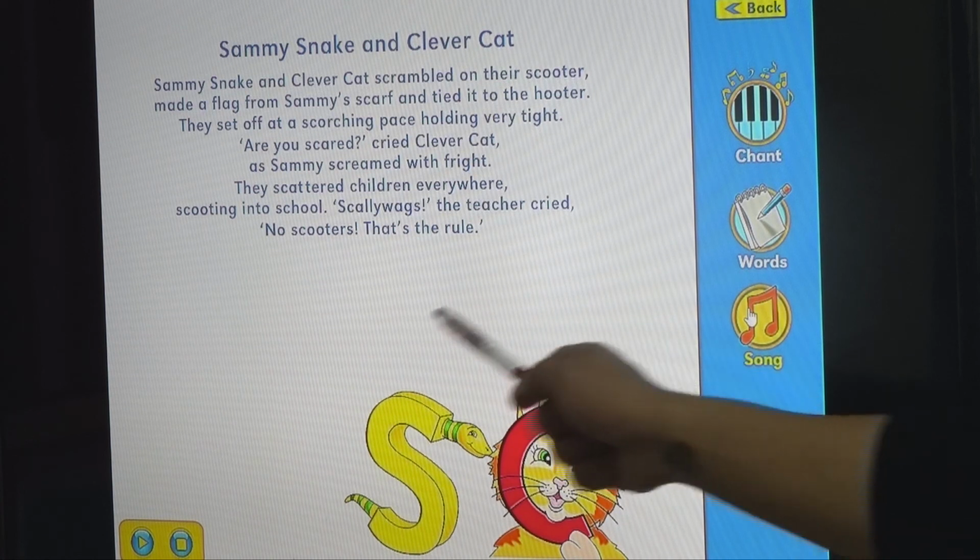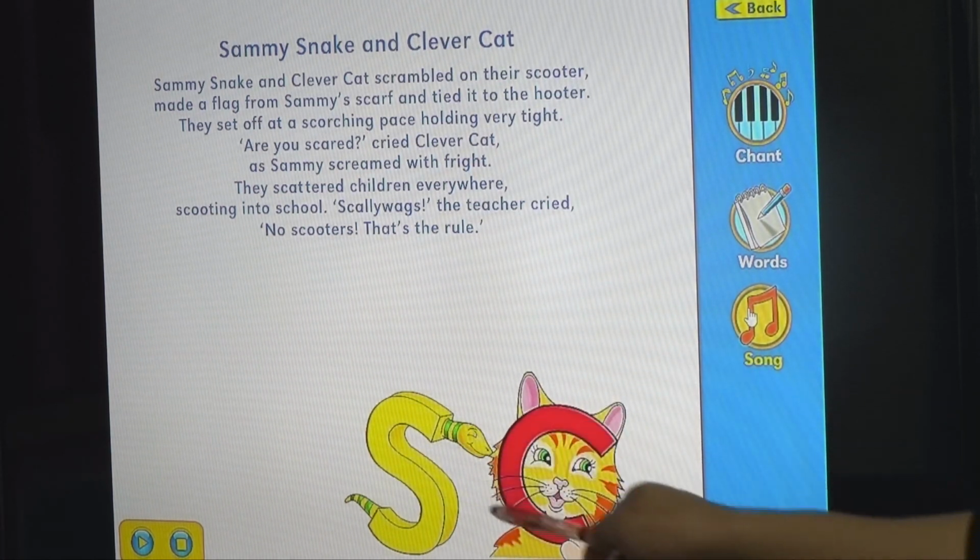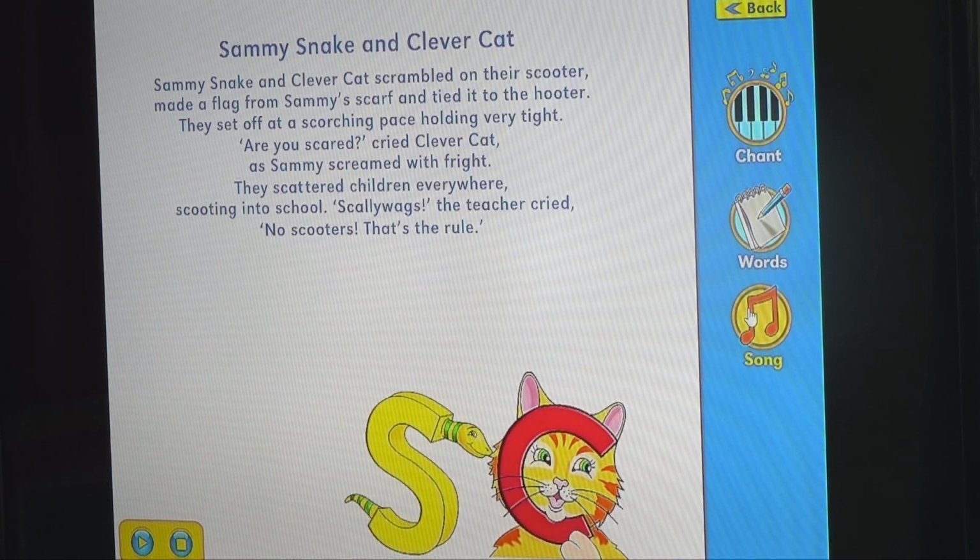Again, what is the sound of this? What is the sound of this friends together? Sk, sk, sk. Very good.